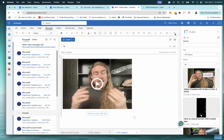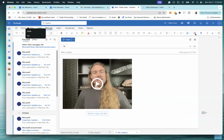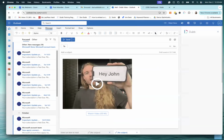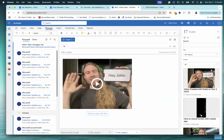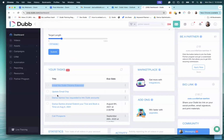When I'm creating a new mail, I can click my add-ins, and that opens up the add-ins. There's Dubb. Then I can insert the video exactly from there as well. And this will be in the same place, except it's called get the Outlook add-in. So excellent question. That's where you'll find the ability to insert this shortcut right into your Gmail or Outlook.